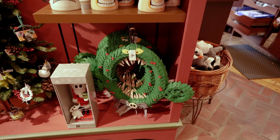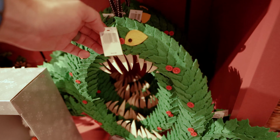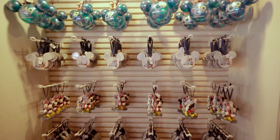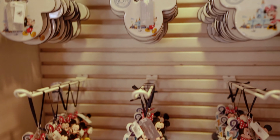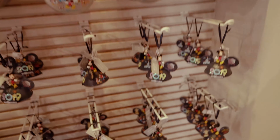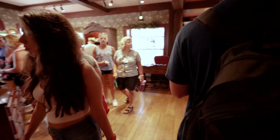There's that wreath again. How much is the wreath? $44. I don't feel like that's a good deal. It's just a bunch of felt. So here's all the 2019 stuff. Photo frames down here at the bottom. Let's go around.